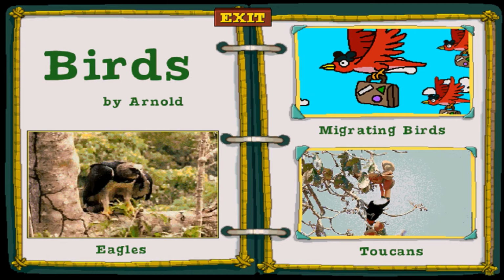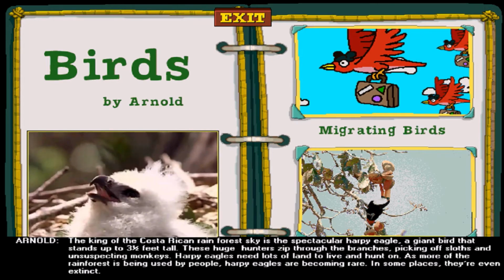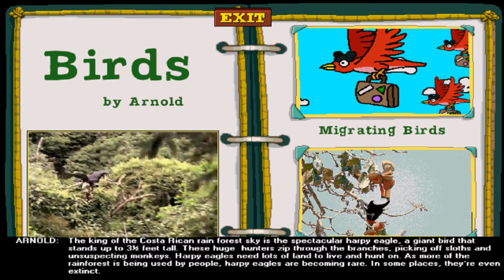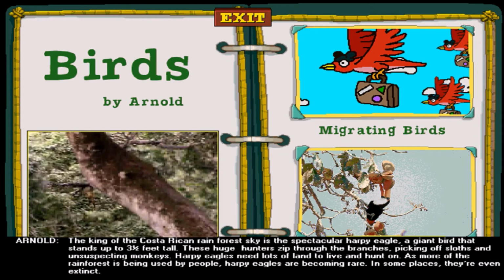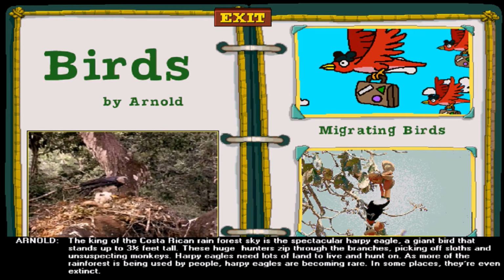Okay, birds by Arnold. Eagles. The king of the Costa Rican rainforest sky is the spectacular Harpy Eagle, a giant bird that stands up to 3.5 feet tall. The harpy builds its nest with sticks high in the treetops of the tallest trees. These huge hunters zip through the branches picking off sloths and unsuspecting monkeys.